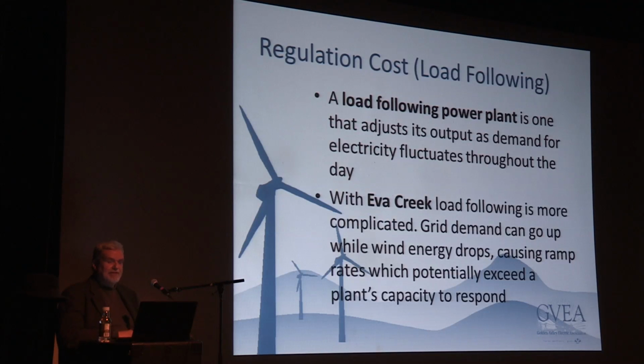There's nobody sitting there with their foot on the gas of a wind plant, so it can ramp up and down 20 megawatts in just a few minutes. And if your wind energy is dropping when your grid requirement is increasing, then it can exceed our capacity to slow a power plant down or speed it up enough.